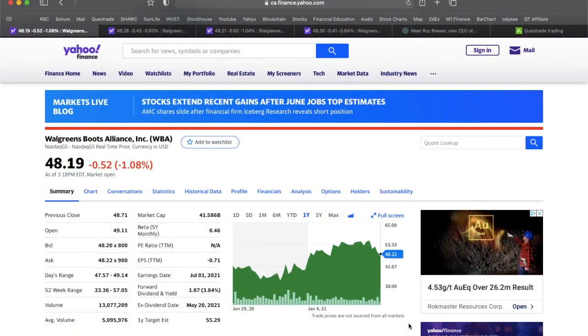Okay guys, so that's right. Today we're going to be talking about Walgreens Boots Alliance, ticker symbol WBA on the NASDAQ. Now this is a super interesting stock for a number of reasons. So I've actually held Walgreens for quite some time. I already held a couple call options on WBA.